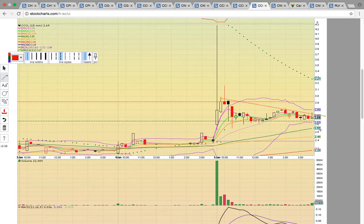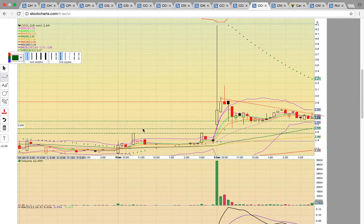If it fails to get above that middle Bollinger Band, you're going to see that 50 simple moving average down here tested, and then a drop down here to fill that gap. Okay, so you have the gap down here. Yep, down here. So there you go.